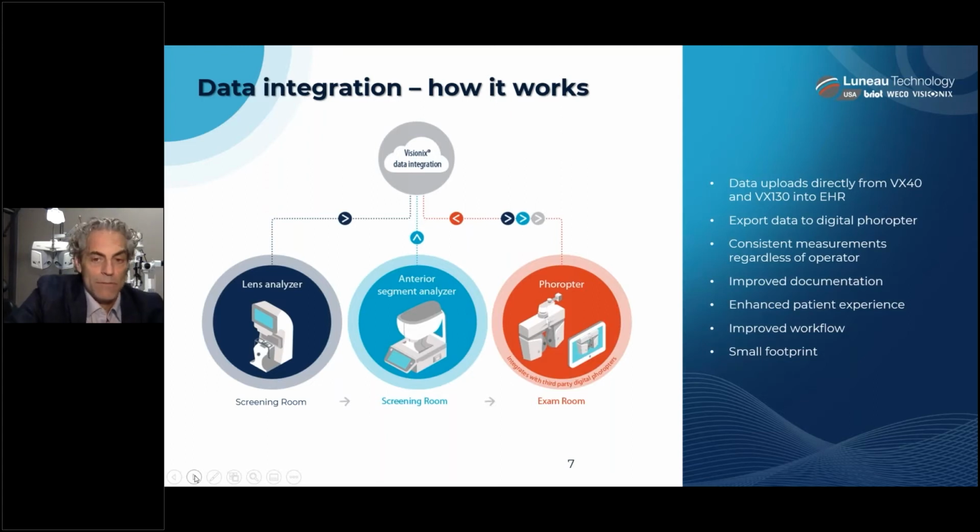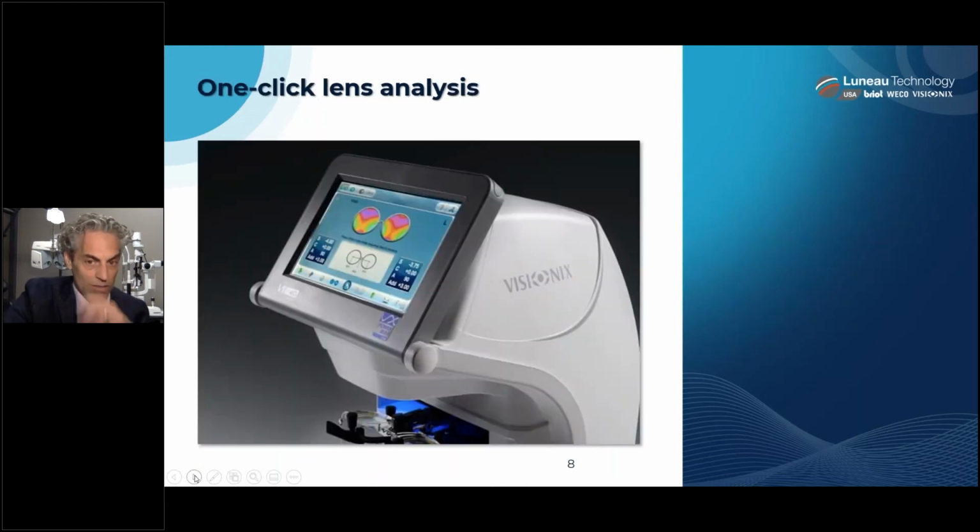All these instruments have a pretty small footprint. Digital phoropter, obviously, it fits on an arm on a stand in your room, just like any other phoropter. The lens analyzer takes up no more space than a traditional lensometer. And the anterior segment analyzer, again, is basically the same size as any autorefractor. However, it does way more than the average autorefractor could ever think to do.